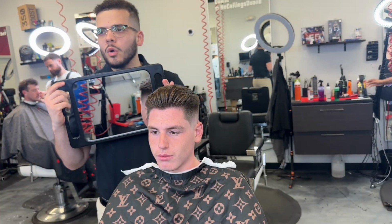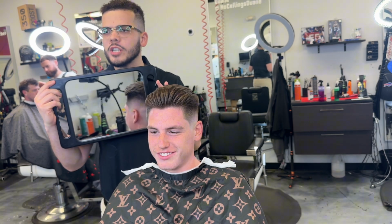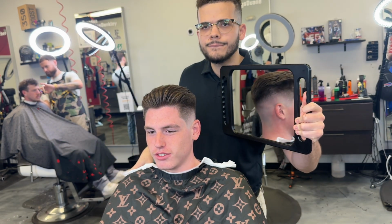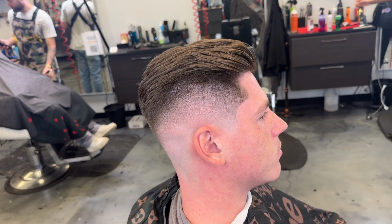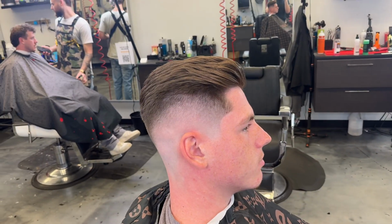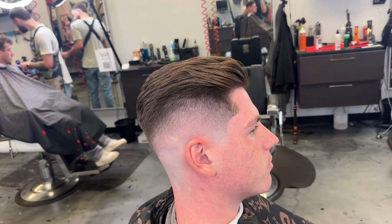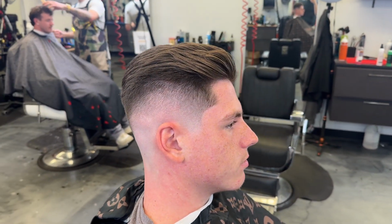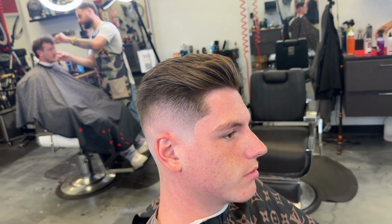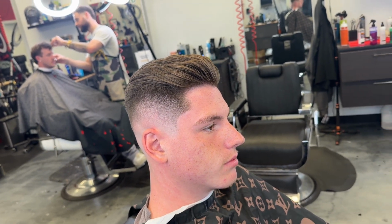But that is the haircut you see. That's me in the back holding the mirror, and I'm just showing Hunter. He's always super happy with his haircut. You see it came out super clean. But yeah, man, I'm in the Tampa area, so in case anybody wants a haircut, you know where I'm at. But this is the clean haircut. This is a medium skin fade. It's like a pompadour, slick back style on top.